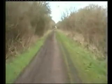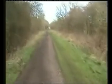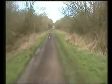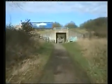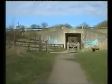Now if it was the middle of the summer you wouldn't see that, because it'd all be trees with leaves on, and that blocks out the view. Well, that's the peace and quiet gone for a little while. This is a mega trunk route, this is, from the docks at Felixstowe and Harwich up to Birmingham.